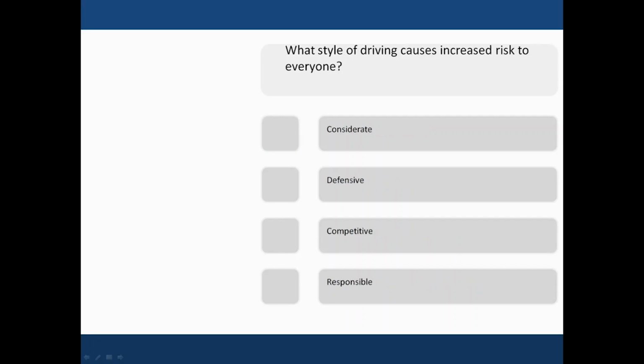What style of driving causes increased risk to everyone? Considerate, defensive, competitive, responsible.